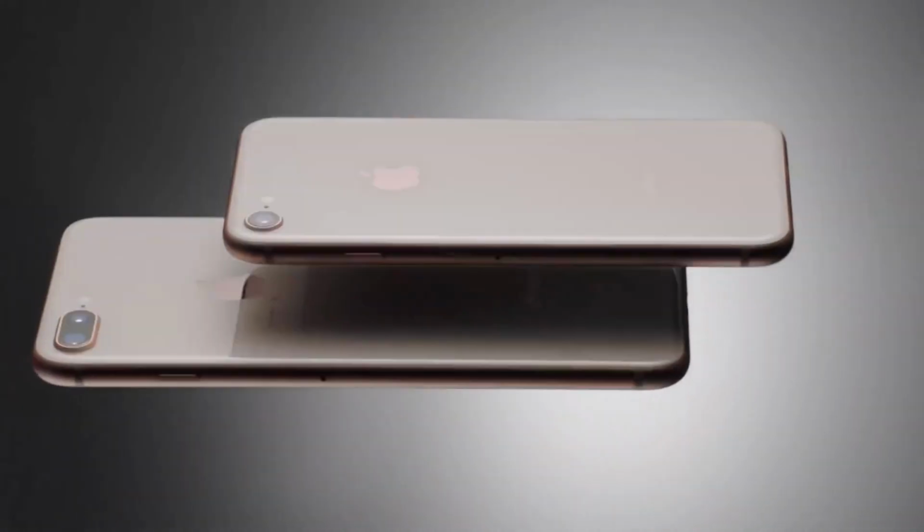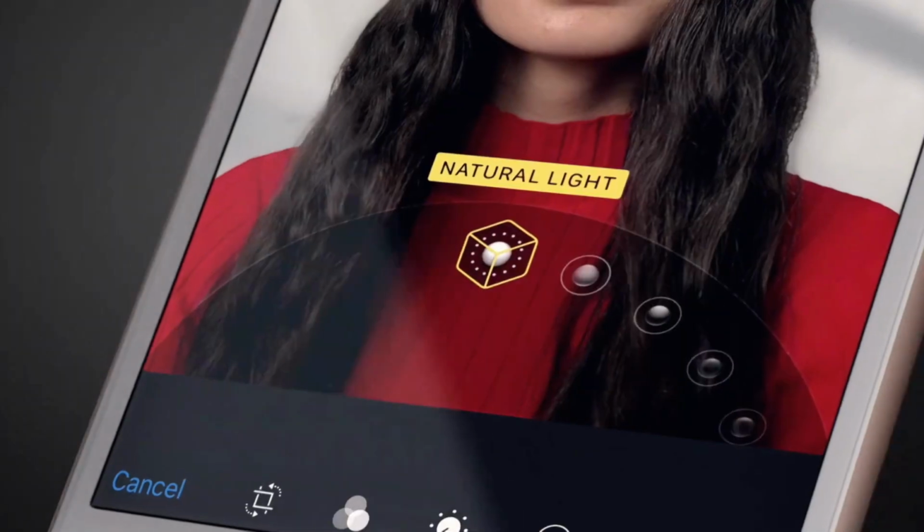But the iPhone 8 surprised me. It's the first iPhone that I've actually enjoyed using since the iPhone 5. So what exactly makes this phone worth the upgrade? Let's dig in and find out.